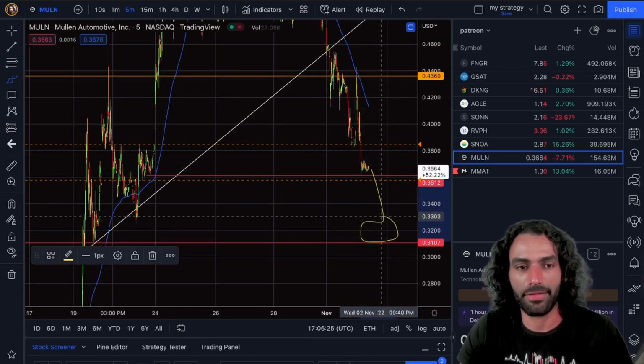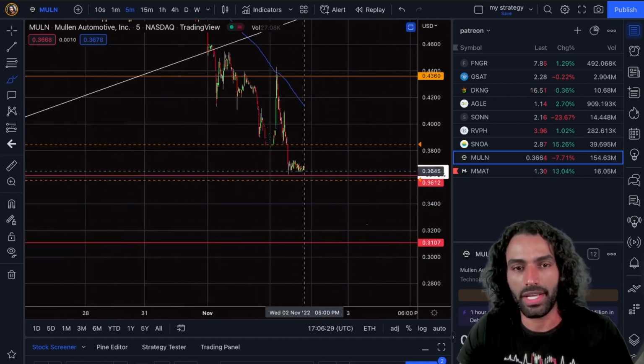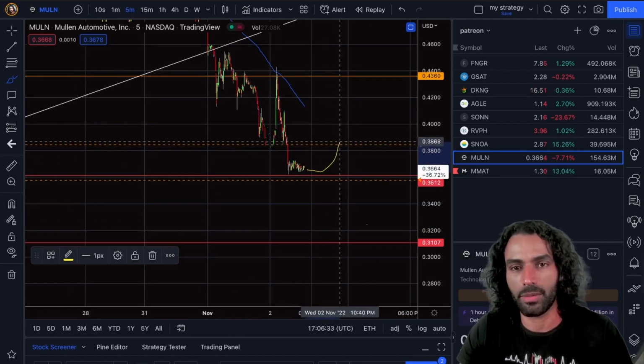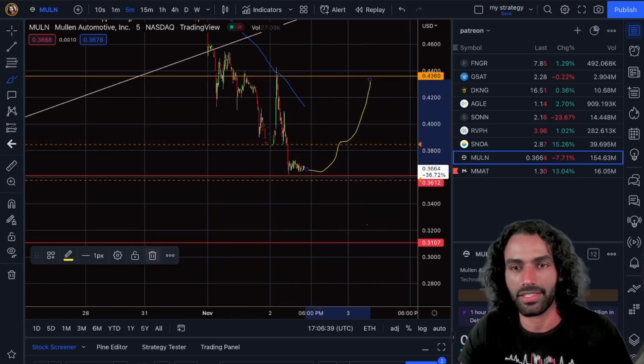Here we're gonna have a general buying pressure and a big wick if we don't hold the 36. Otherwise, if we're still holding here, the first signal for strength is overcoming the 38. If we have this before the market close, this would be a good indication for retest for the 43 cent.